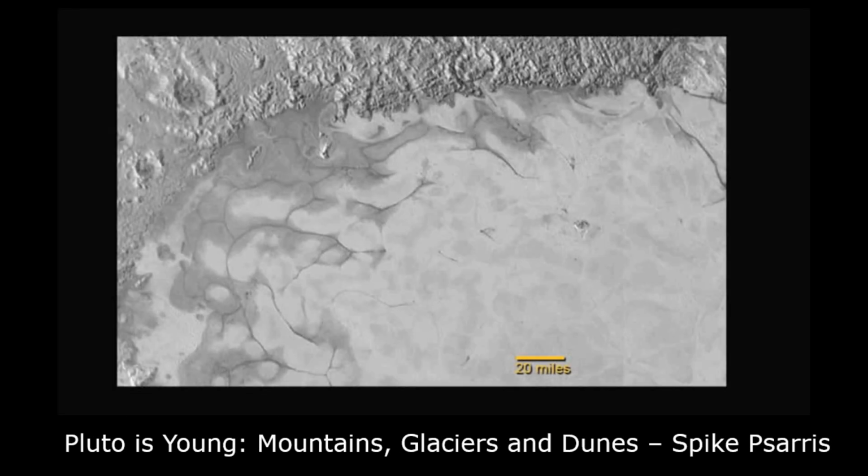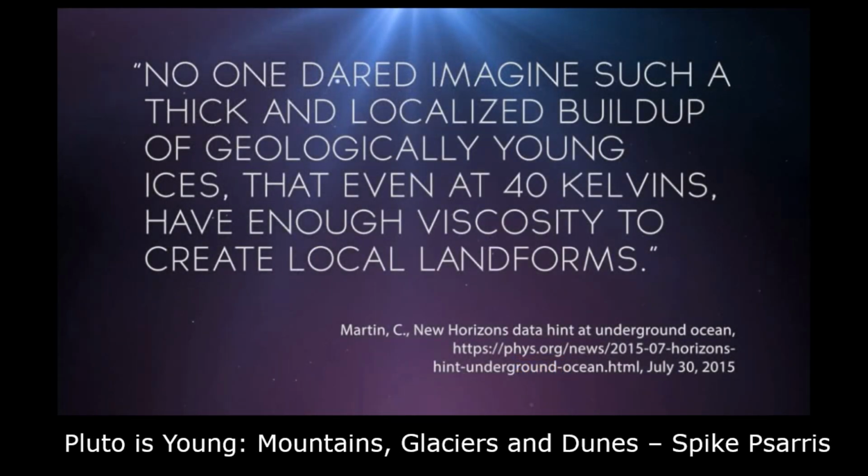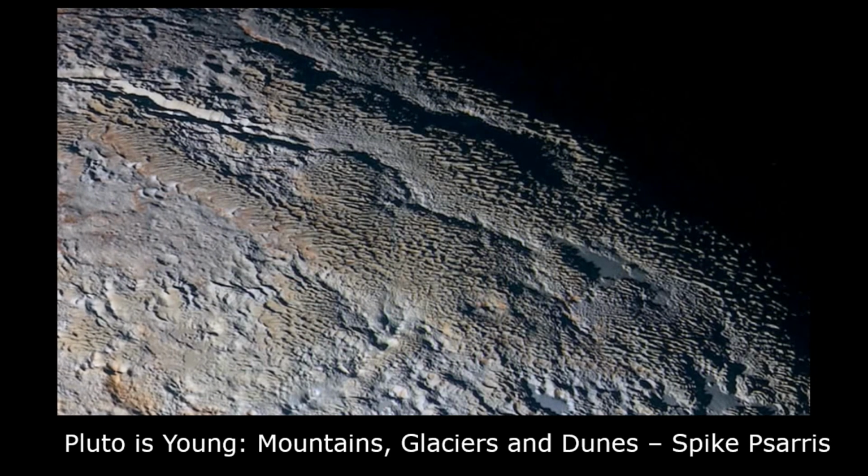Elsewhere on Pluto, there are glaciers made of frozen nitrogen. These appear to be young and actively flowing. As one article said, no one dared imagine such a thick and localized buildup of geologically young ices that even at 40 kelvins have enough viscosity to create local landforms. And there were other surprises too.